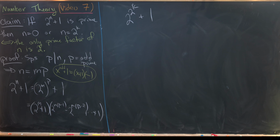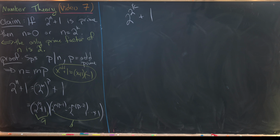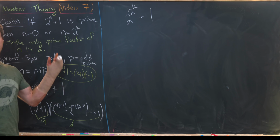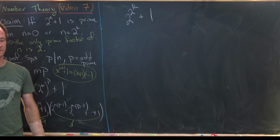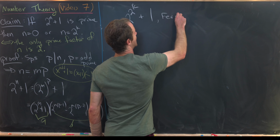So notice that this is most definitely composite because it's been written as some number, which I'll say right here is a, which is bigger than 1, and then some number, which I'll say right here is b, which is bigger than 1. So if it's composite, it is not prime. So we finished this proof by the contrapositive. Now I want to point out again that these are called Fermat primes.